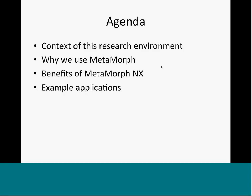Up today about the context of our research environment and the diverse applications for the different types of people that we serve. Why did they use MetaMorph? The benefits, in our experience, of MetaMorph NX.